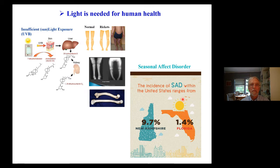The flip side is that we know that light is also needed for human health, and we can take a couple of examples. It's known that when ultraviolet B, one of the components of ultraviolet, is absorbed in skin, it leads through a series of photochemical processes to the synthesis of vitamin D. Vitamin D is very important because, particularly in children, it's required for normal bone growth. If there's inadequate exposure to sunlight, inadequate synthesis of vitamin D, then you can get problems like the disease known as rickets, where there's malformation of the bones.